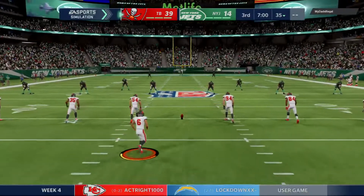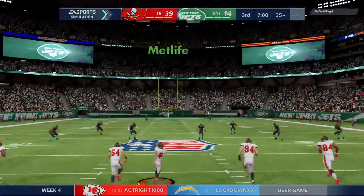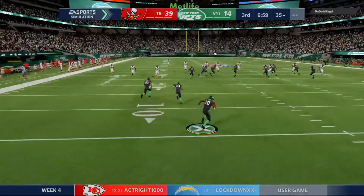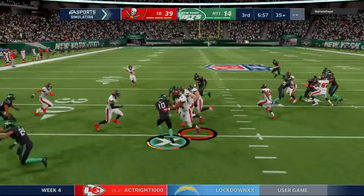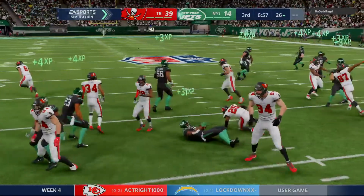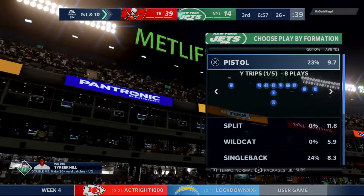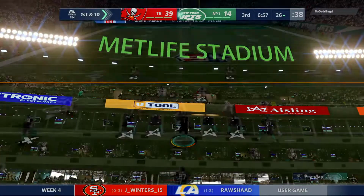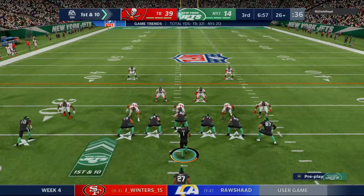The Jets going to get the football first, and they trail as well as we get back underway in this second half. Tyreek Hill set to return it. And he takes this near the 25. Just a little pass there. Call it the 26. The Jets take over 1st and 10 at their own 26-yard line.